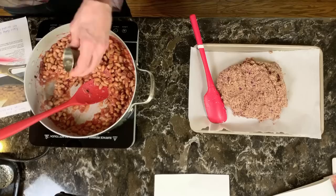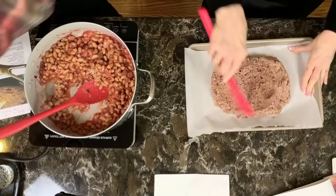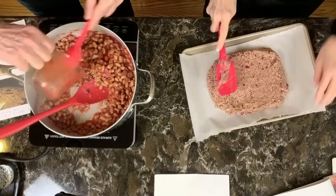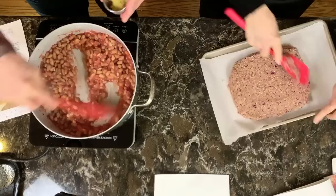Whichever one you want. So what I'm going to do is just press this out onto this parchment paper, and then I'm going to divide it up into twelfths so I have a good idea how big to make these. And then I'll show you how I like to form my patties to try to make them uniform. Okay, so I'm going to use an even spice distribution technique now.